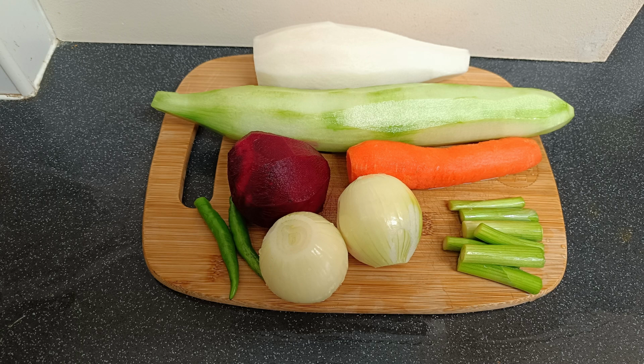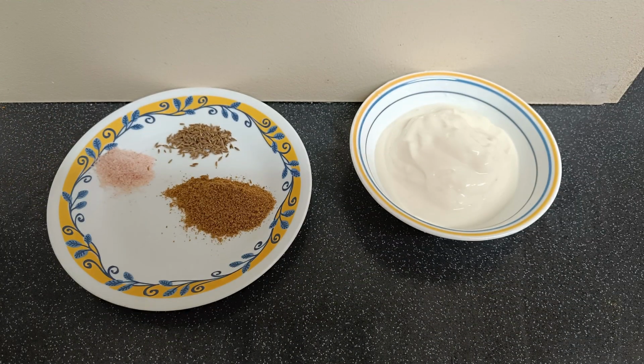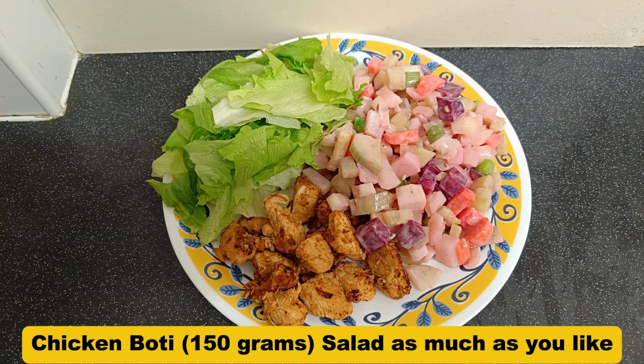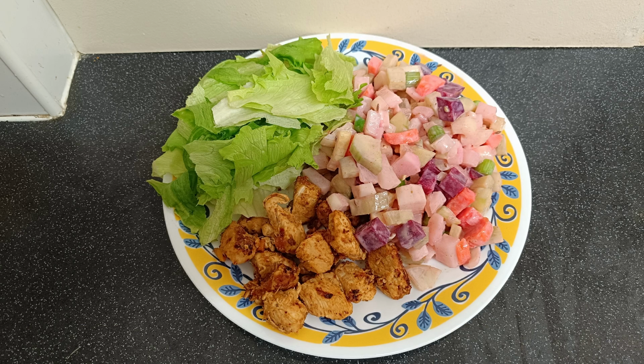So I have taken standard vegetables that we use in our salad, and you can also add a little bit of yogurt, for example, if you would like. Mix them up, and then you can see the size of the plate I'm eating. I'm only taking 150 grams of meat from here, not all of it. Remember, the portion size is very important.